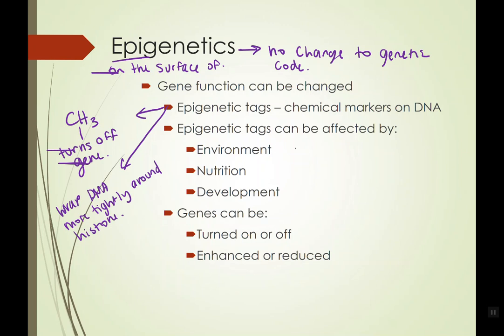And it turns out that to some extent, the epigenetic tags are a little bit heritable, which we'll get to in the next slide. Genes can be either completely turned on or off, or they can simply be enhanced or reduced.